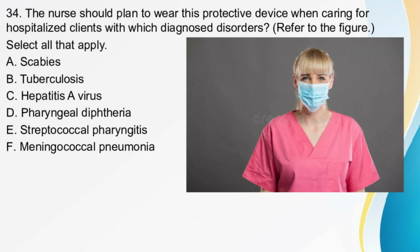The nurse should plan to wear this protective device when caring for hospitalized clients with which diagnosed disorders? Refer to the figure, select all that apply. A. Scabies, B. Tuberculosis, C. Hepatitis A virus, D. Pharyngeal diphtheria, E. Streptococcal pharyngitis, F. Meningococcal pneumonia. Answer, letter D, E, F.